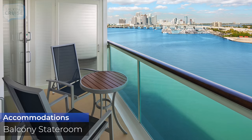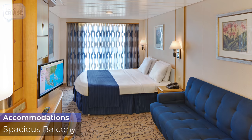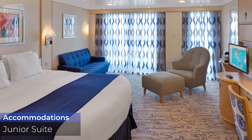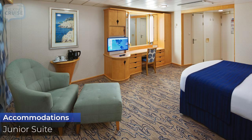Spacious balcony staterooms are 203 square feet. Sleep up to four guests, feature two twin beds that convert to queen, quad rooms with double sofa bed, bathroom with shower, sitting area, and 42 square foot balcony. Junior suites are 277 square feet. Sleep up to four guests, feature two twin beds that convert to queen, quad rooms with double sofa bed, bathroom with tub, sitting area, and 46 square foot balcony.